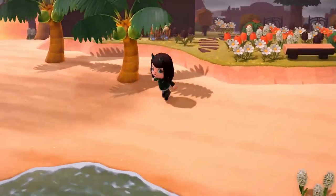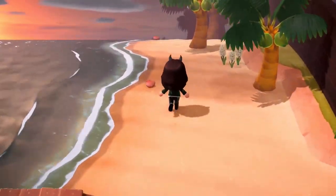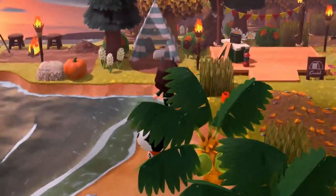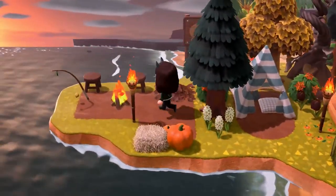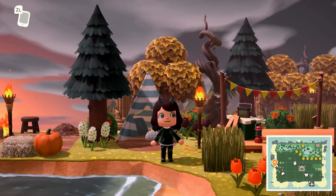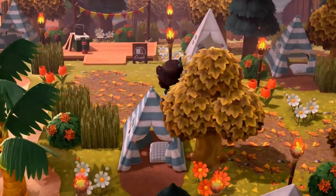There is a path that says we can go this way, so I'm going to go ahead and go this way. It doesn't look like there's much except for some natural decor, which I'm totally down with, but it does lead to a campsite on the peninsula. It looks so good. Okay, I love this right here. This is like my picture of excellence right here.